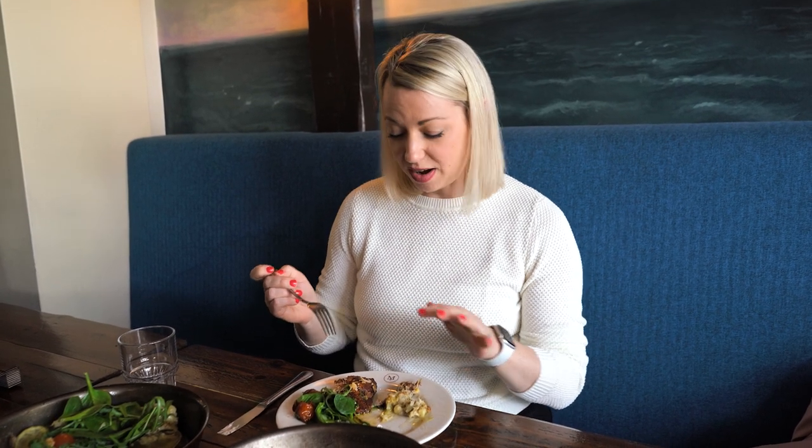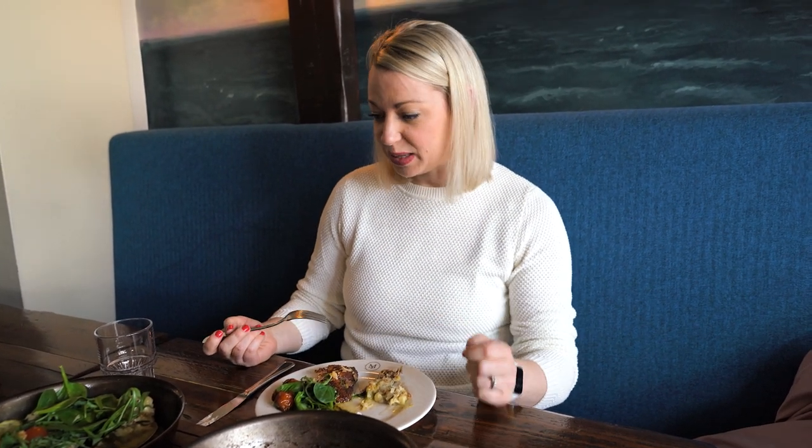The honey glaze, the almonds. The honey glaze and the almonds, you guys, this is so good. This is a highlight. Top notch. We love it.